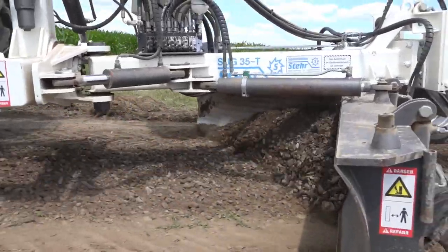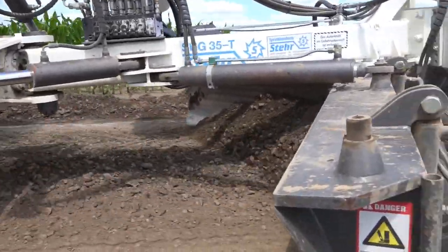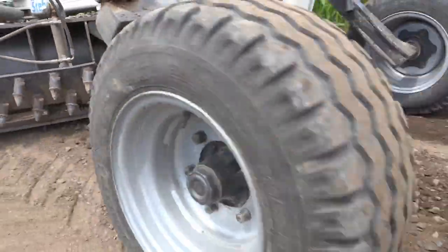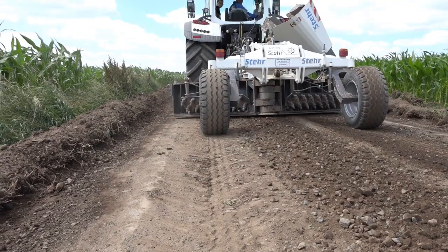The road profile can then be produced in a host of different configurations. A crown can also be created using the patented plate adjustment, which is adjusted via a single-handedly operated joystick.